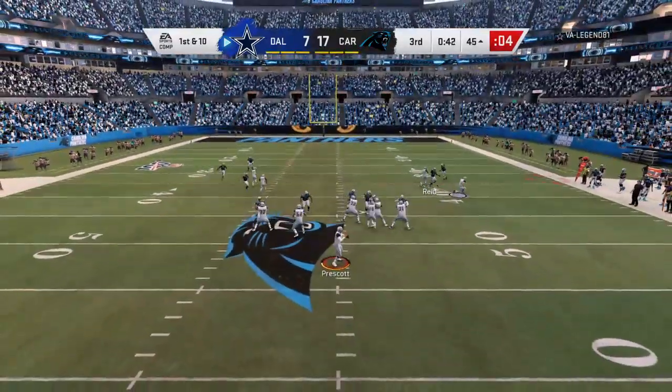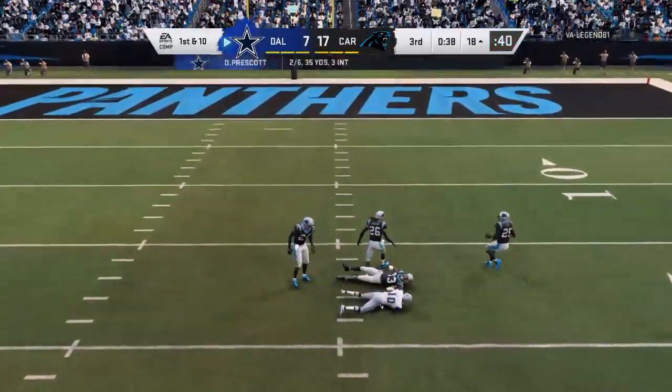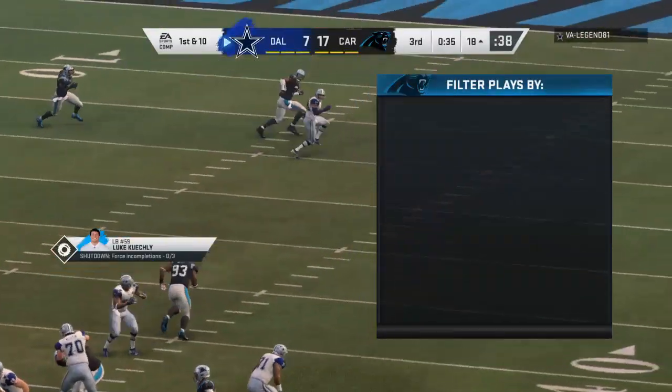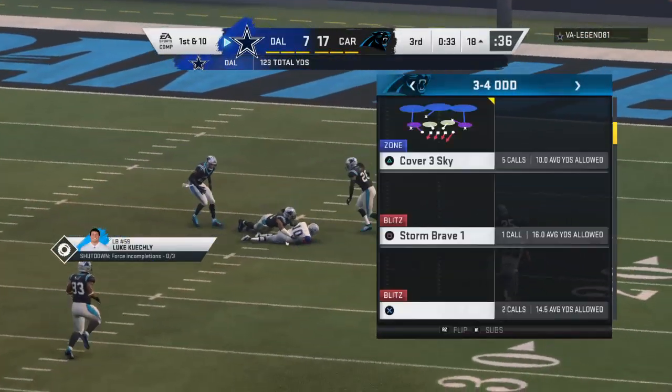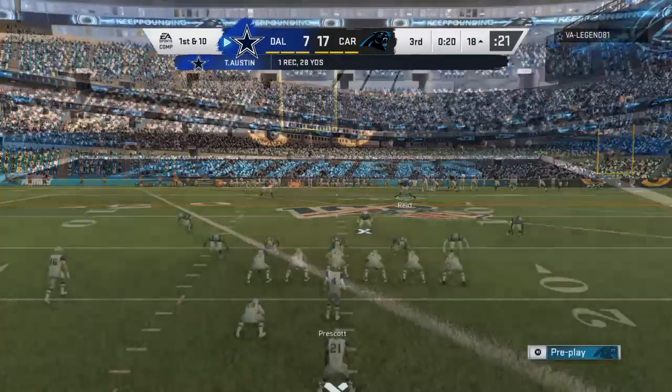Prescott looks to throw on first. He'll let it fly. That's caught inside the 20. And they'll wind up getting this one all the way down inside the 20. That's good for 28 yards. First down.